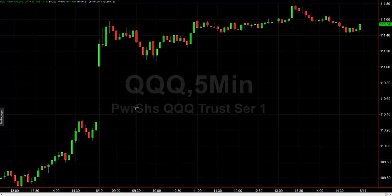So NQ is not out of the woods by any means. It's basically just in a range, but we are not bearish, at least in my mind, unless we can get below and trade below 44.80. We're just stuck in an expanded trading range, and we're not bullish unless we close above, in my eyes, 46.25, and then of course we have to make the leap above the year-to-date high, but that's doable.